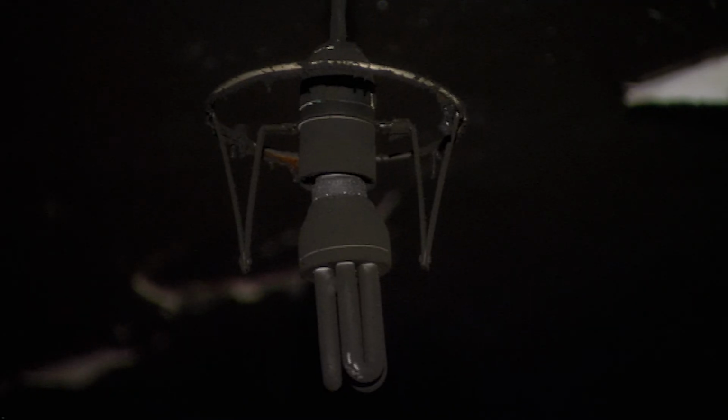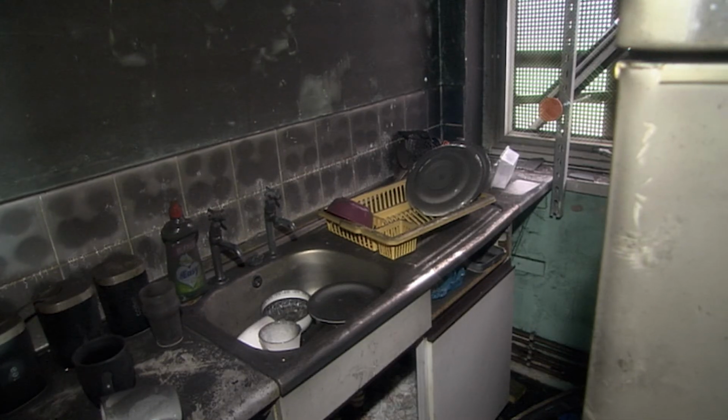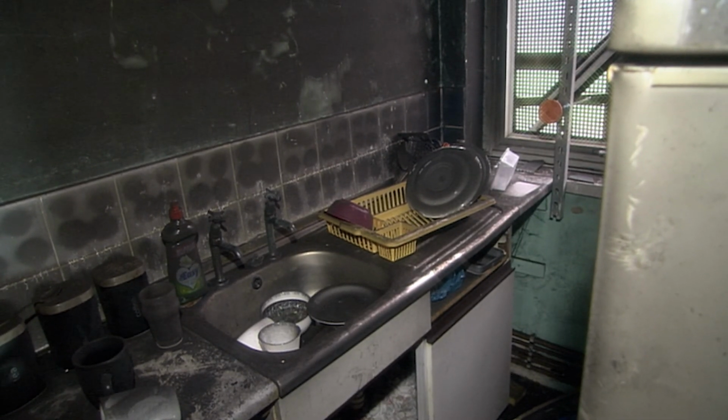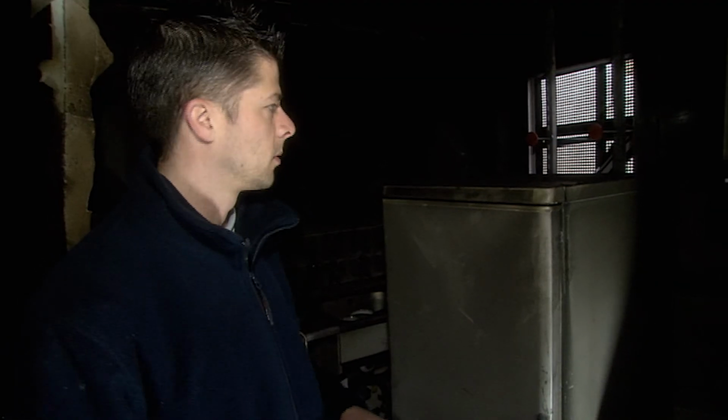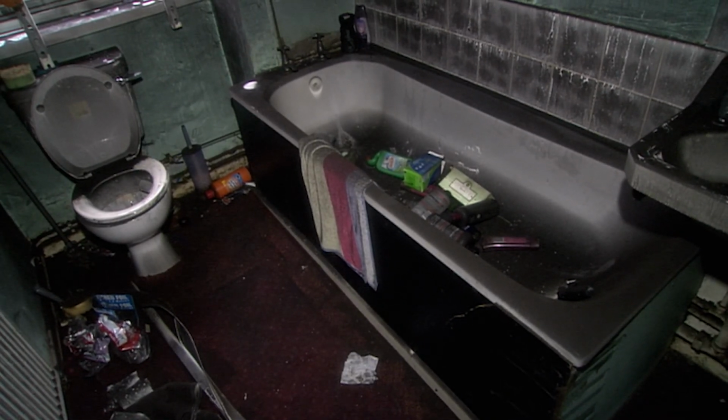To specify what works are to be done, it's going to take me a long time, so what I need first is to get everything cleared out of the property, all the burnt furniture, get it cleaned down best they can so that it's okay for someone to start working in here. Jobs like this, what we class as fire jobs, they do take a little bit longer, just because of the logistics of everything that needs to be done. This is going to take a lot of work.